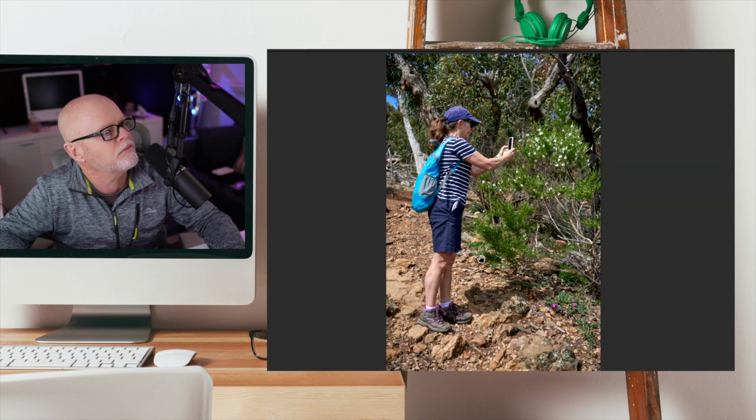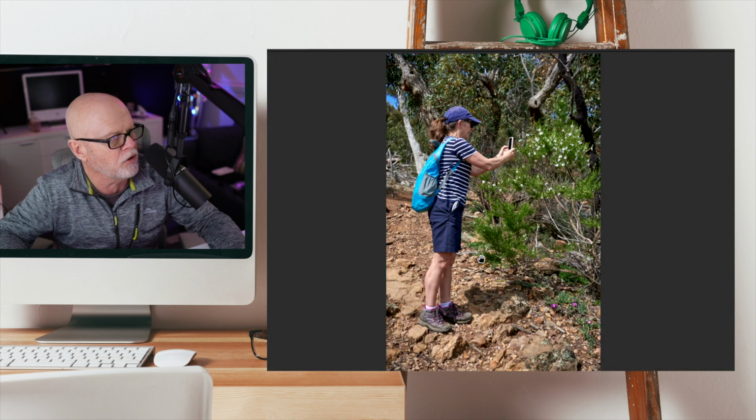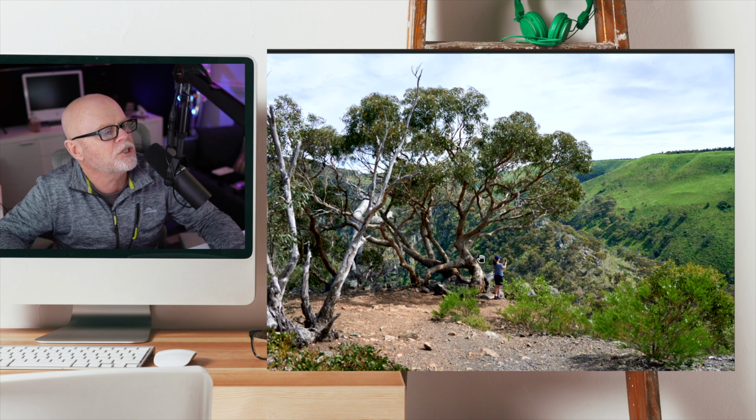Now, Kerry was taking some photos of these flowers with her iPhone, trying to get a macro. I just zoomed in, and this is basically the 300mm. It's unbelievable how much range you've got. Again, this was just showing the area I wanted to show the zoom range.